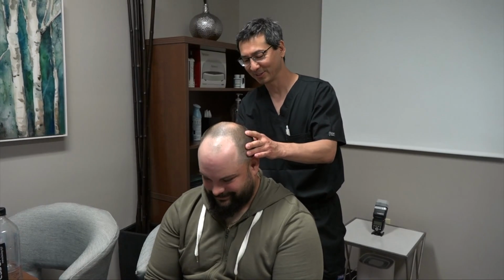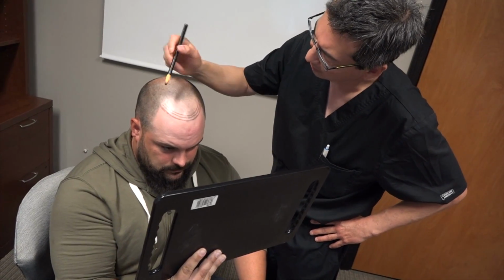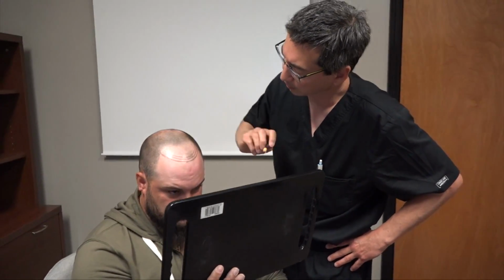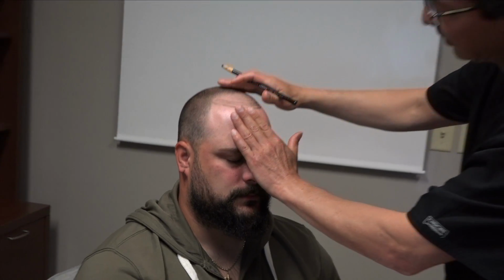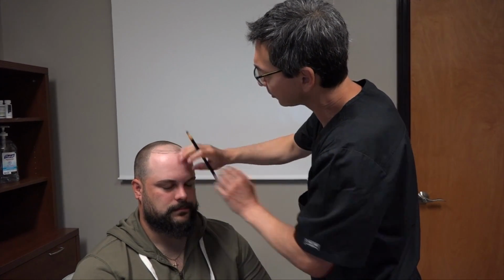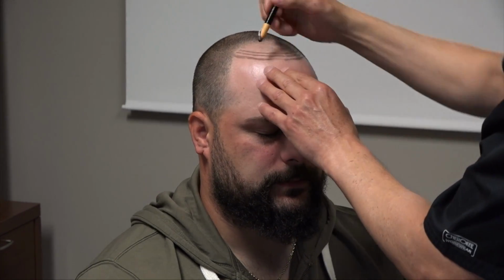So the most important aspect about hairline design is making sure that we individually tailor the hairline to frame the face. So what I look for is where the two planes meet. There's definitely a flat plane in the front and a plane on the top. And where those two meet, it creates an edge. And once we find that, we can tailor a hairline that looks very appropriate and very natural.